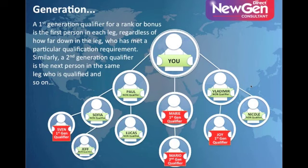let's say you're paid a percentage on your first generation qualifiers. What we do is we go down every single leg of your business until we find the first person that has met the qualification that we're looking for. So in this example, you brought in Paul. He didn't qualify for the particular bonus. He brought in Sophia. She didn't either. She brought in Sven, who did qualify. He's the first one in that leg that you come across that's qualified for a particular bonus that we were looking for. And therefore, Sven is deemed as your first generation. So that's really important to see how it works.